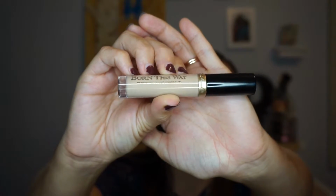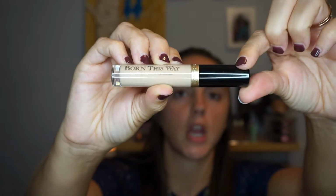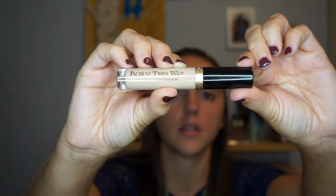Another high-end concealer is the Too Faced Born This Way Concealer. This is what the packaging looks like. It's really nice packaging. I love the shiny black with the gold detailing. I think it's really sleek and beautiful. Don't mind my nails. I'm getting them done tomorrow. But yeah, I really do like this concealer. I definitely will say that this one is more along the lines of the Wet n Wild concealer in terms of its tackiness. So you'll definitely want to make sure that you go in with a good amount of translucent powder, especially on your eyelids.